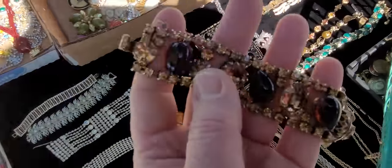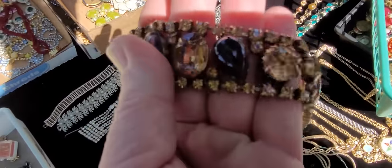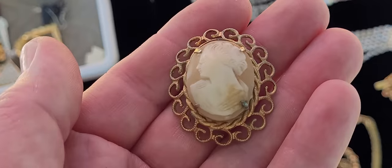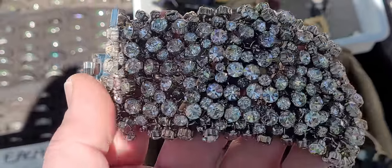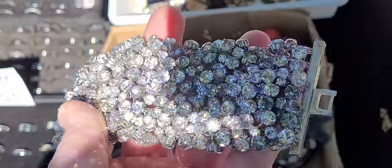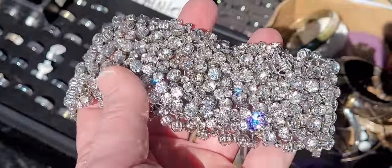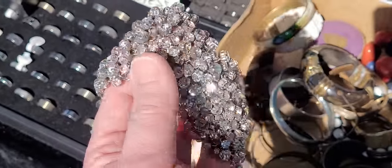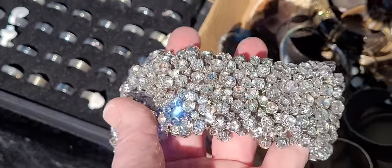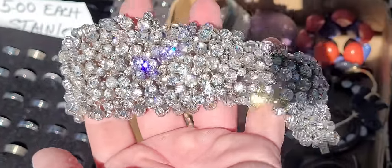Looky, looky, looky. Oh my goodness. Wow. Oh gosh. Jewelry is so pretty. Beautiful stuff. I have like 30 bucks. So look at this. Is that not the blingiest bracelet you have ever seen? Oh my goodness. Woohoo! Here's the back of it. Wow. Yes, it's going home with CJ.